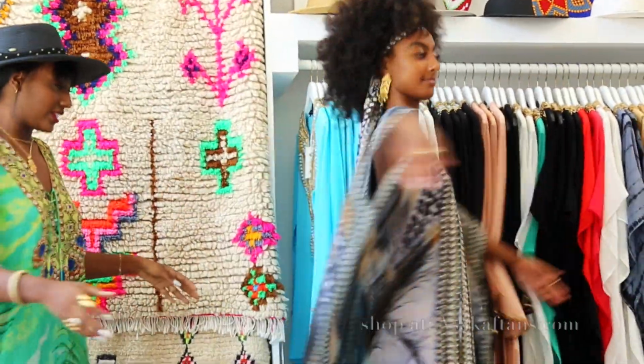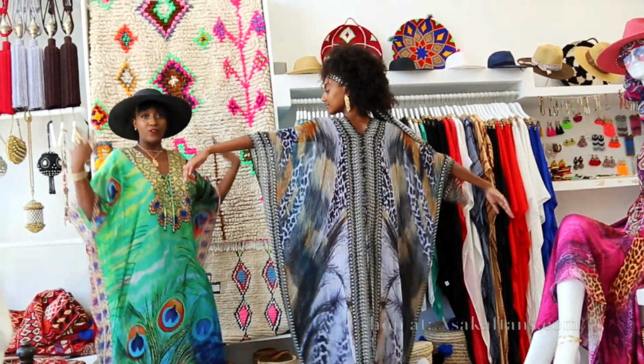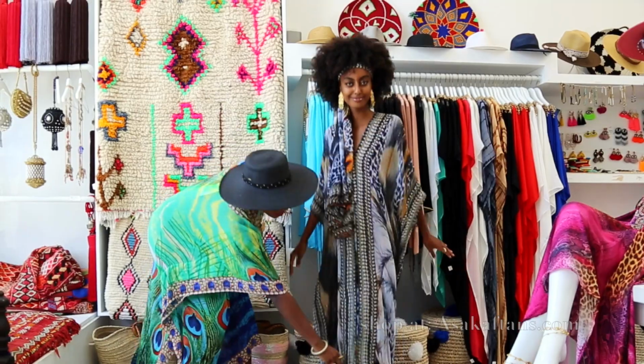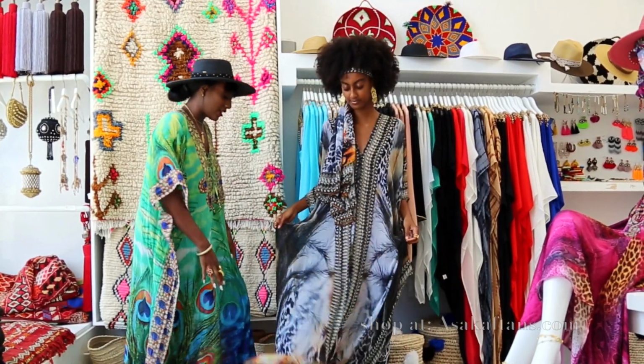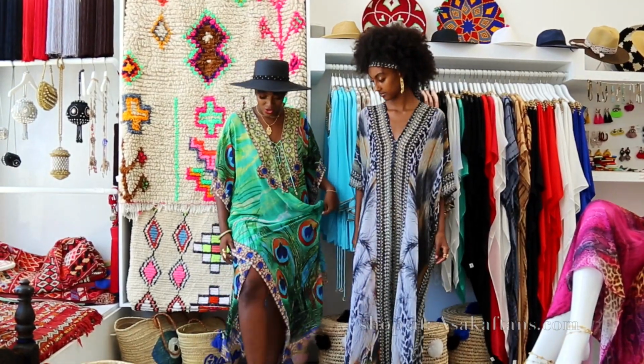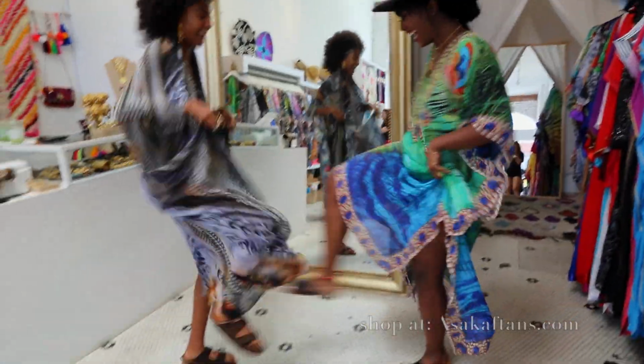Turn it around for me. I can see all the goodness. So super flowy. Very majestic and butterfly-esque. Hers also has these really nice slits at the bottom that you can tie and style in a bunch of different ways too. Mine just has the two slits on the sides.